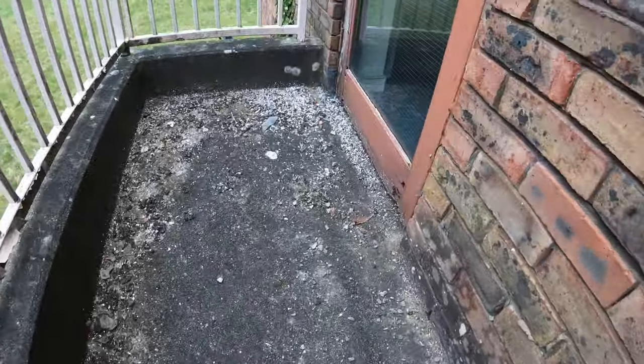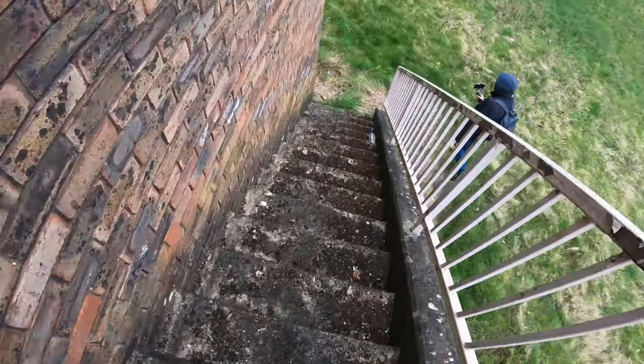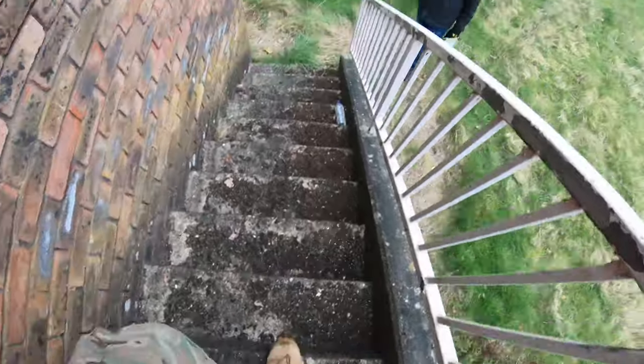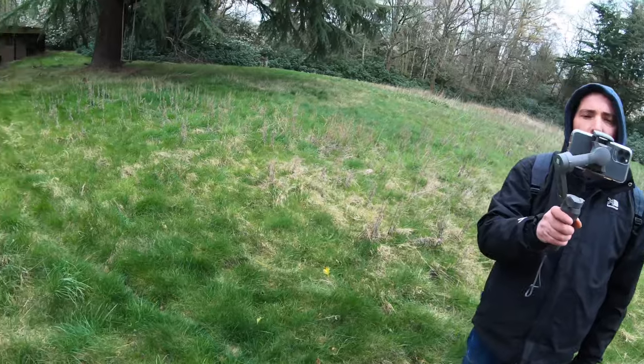Oh, it's pretty rotten, to be fair, at the bottom of it. No, it's one of those push, you've got to get inside to push the release from the other side of it. So I don't know if you can see down there, that's the corridor. So up there's a no-go. No, you've got to go inside and you've got to push the handle. It's one of those fire exit ones.